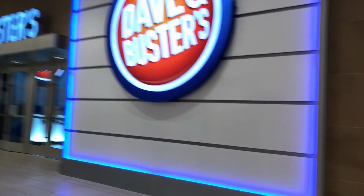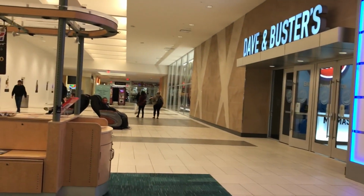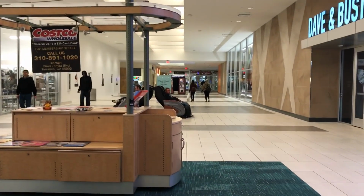So we have finally reached this end of the mall. Here's a Dave & Buster's, and on our left is a Marshalls. We will end with a shot of Carson Street, which separates the mall in two.